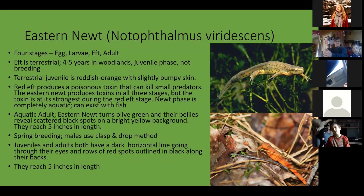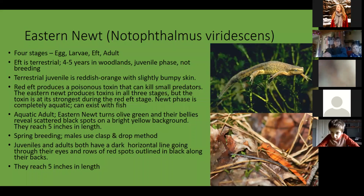So often when you're out looking for salamanders and frogs migrating, you'll see them moving around. And if they're that bright orange stage, they're actually not going to the pools to mate, because they're still a juvenile. They're not in their breeding phase. But they are just out on a rainy night going for a stroll.